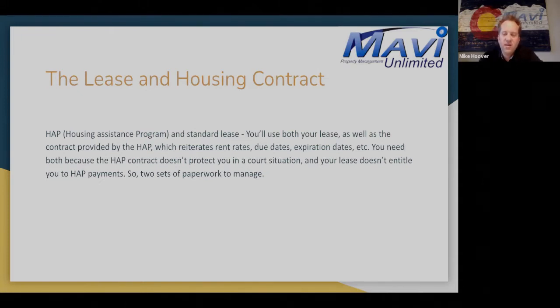So you are still going to have a lease with these people, but then there is going to be a separate HAP, which stands for Housing Assistance Program. We'll use HAP throughout this presentation. There's going to be a separate HAP contract to go along in conjunction with your lease. So your lease with all your terms is still there, but the HAP contract is a separate contract that's going to reiterate the rent and lease expiration dates, and you're going to need to have both of those. The HAP contract doesn't provide you with any protection in a court situation, and your lease does not entitle you to be set up with HAP. So you need to manage those two sets of paperwork.